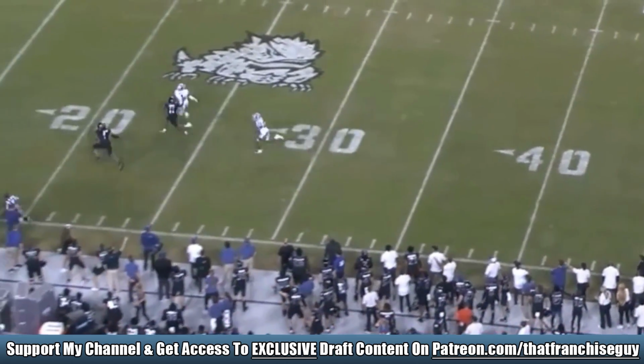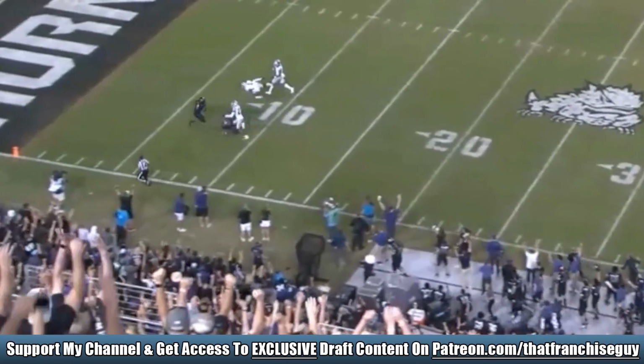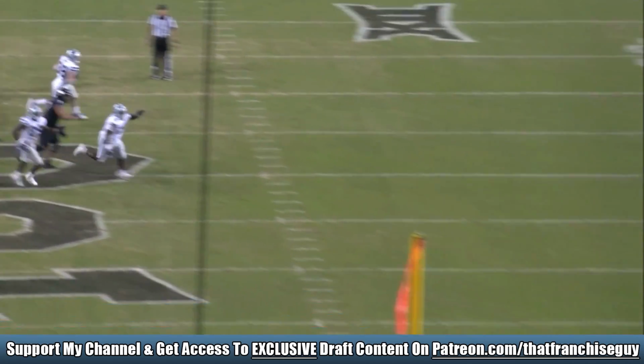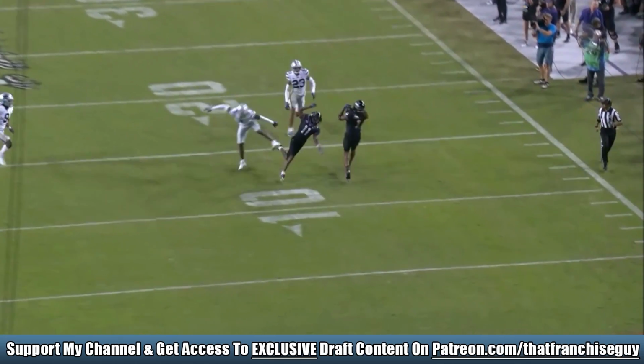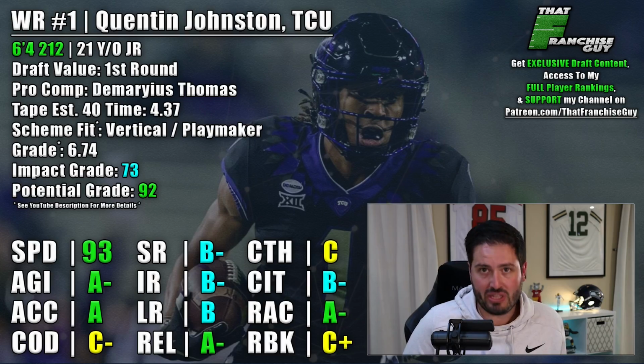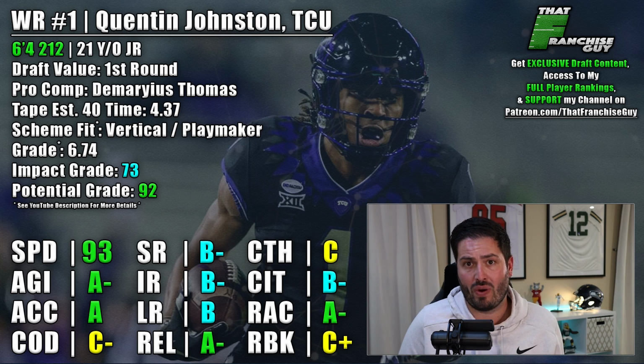Horned Frogs. They're a good program. I'm not trying to slam them, but they could have really cranked up Quentin Johnston's draft stock. So it's all on film. An NFL team's going to see that, and I think they can put that to better use at the next level. I don't think that's crazy to say.